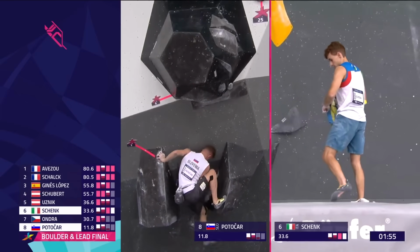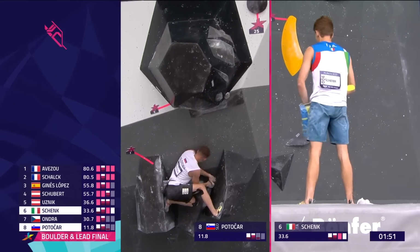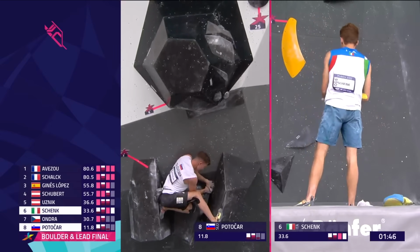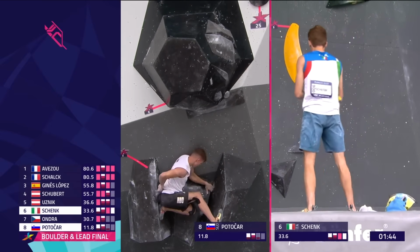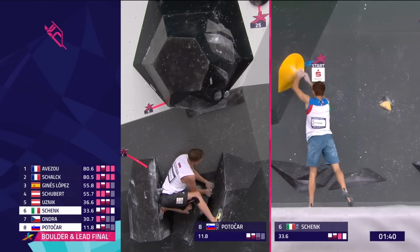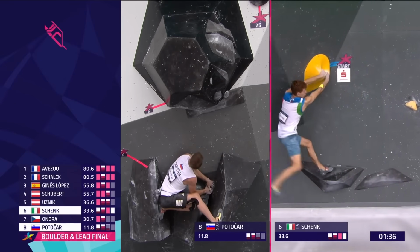Luca pressing, hasn't brought the left foot, now does, and he'll be able to sit here and breathe for a moment. So try and figure out which way up he is, which way he's facing, where the next hold is. It's so easy to get lost on things like this. And he hasn't got the second zone. Not yet.